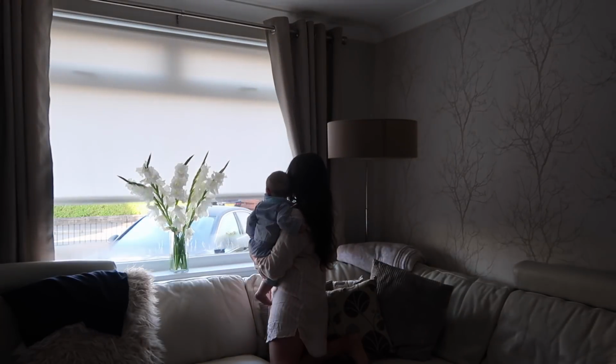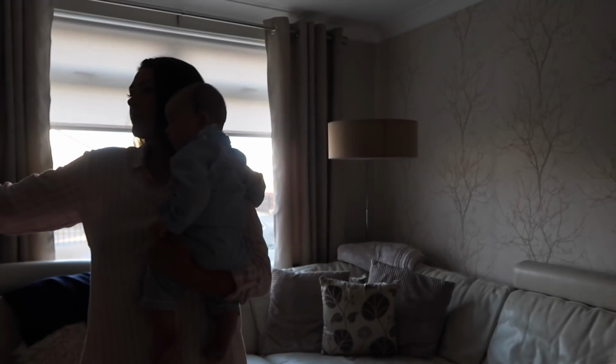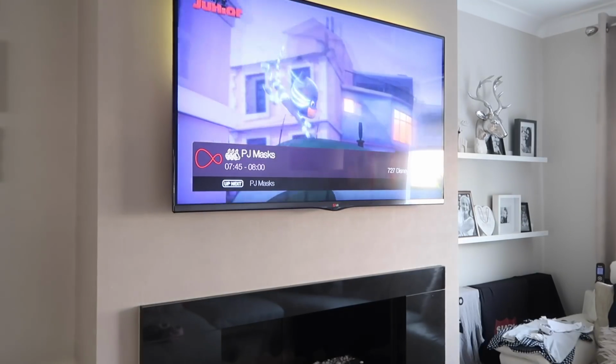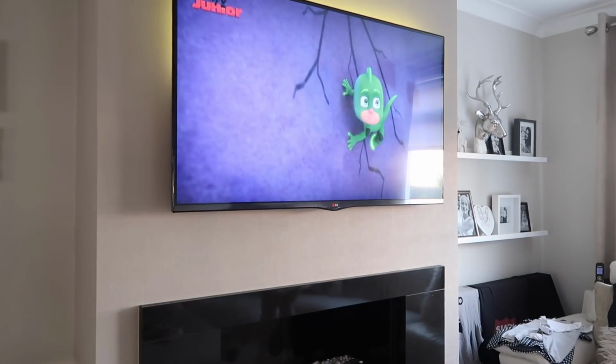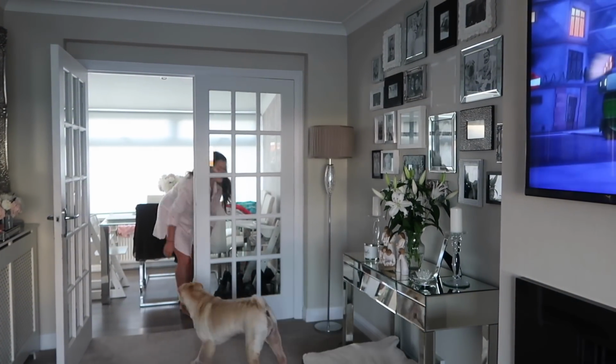We're enjoying these bright mornings while they last, because it will be autumn soon. And then I'll put on the TV for the kids so they can watch something that they would like to watch, like PJ Masks this morning. And I'll go and pop Charlie down while I go and get a couple of bits and pieces organised, like get the changing bag looked out and also get a nappy for him.